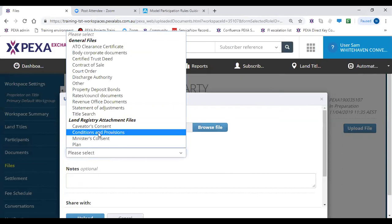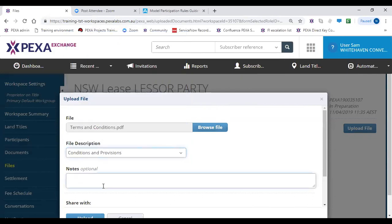Okay, so if you have any of those registry documents, you will upload them all, one by one, and we will attach all of them to our lease document so that it is complete. Okay, so I'll just repeat there: KV Tools consent if required, minister's consent if required, and plan if required. However, your conditions and provisions is not negotiable, it must be attached. I'm going to pop that in there.